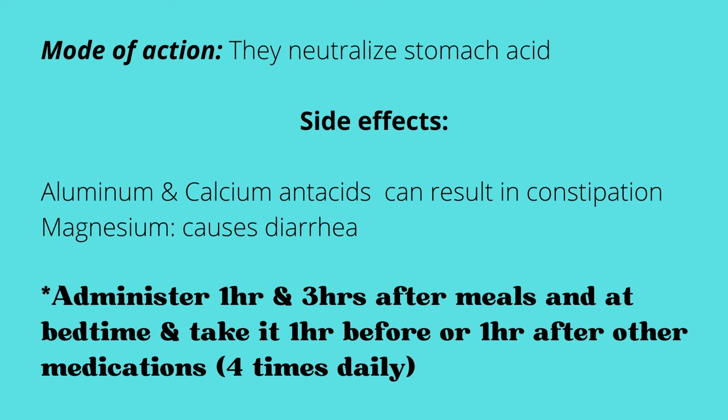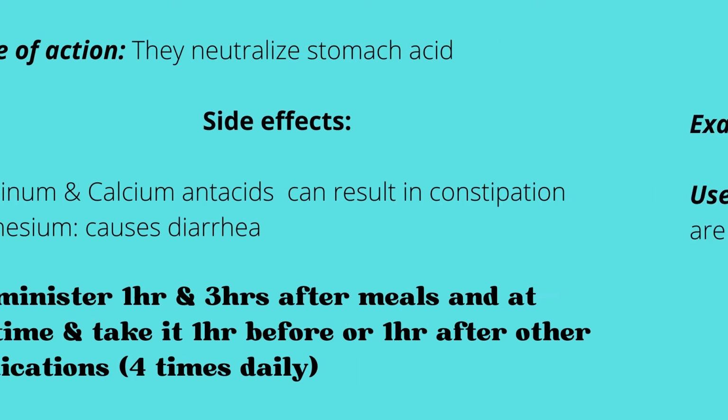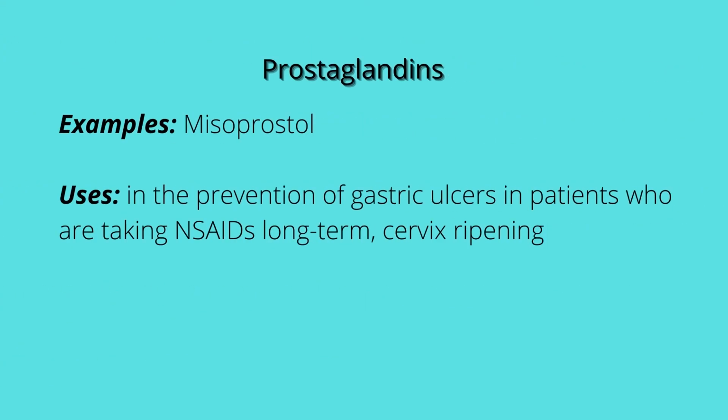So always remember, we administer antacids 1 hour to 3 hours after meals and at bedtime, and 1 hour before other medications. So why are we giving it 1 to 3 hours after meals and at bedtime? It's because this is when we have increased secretion of gastric enzymes.